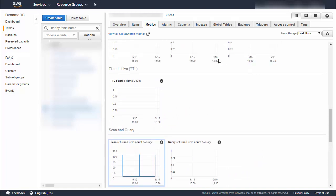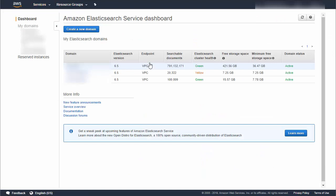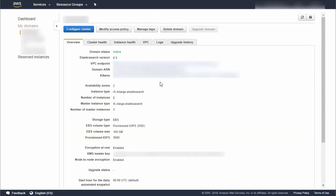Outside of just the Dynamo tables, we can also look at the Elasticsearch service. So for our benchmark, we don't have too much in the Elasticsearch service compared to exactly how much is in the Dynamo table. As we specified in the kickoff, right now we're really only containing folders in our Elasticsearch service to be able to search on them. But we can hop in here and look at exactly how our Elasticsearch cluster is set up, and we can see how we can configure it if we need to change it.